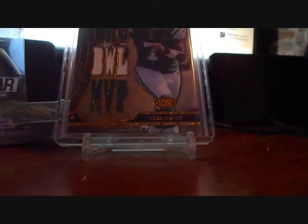I mean, I went on Beckett, but I didn't see anything that said Orange Bowl on it.